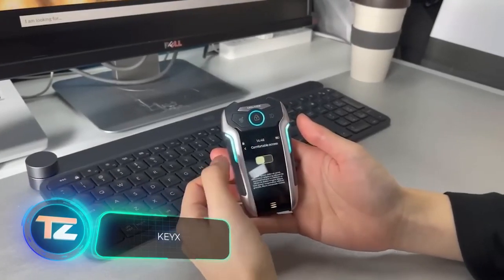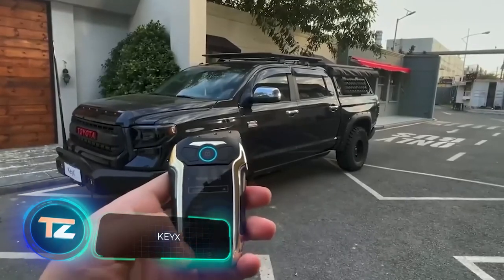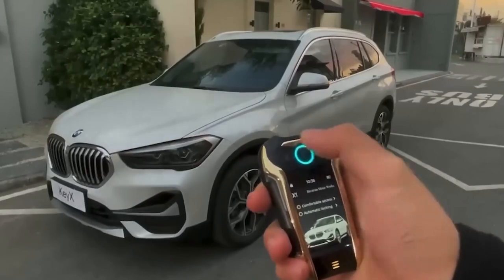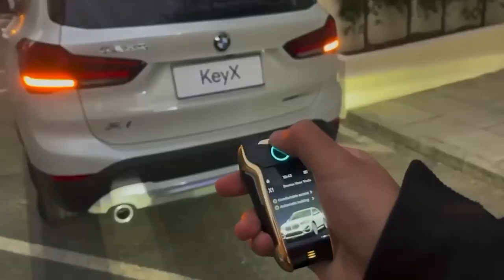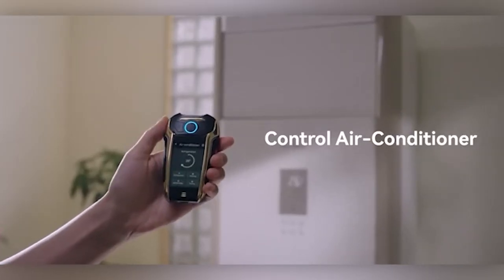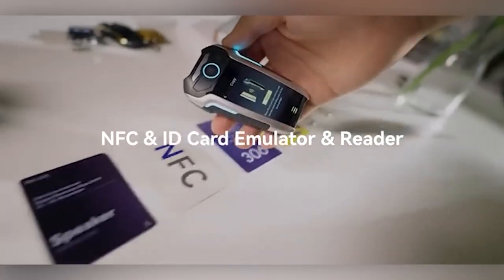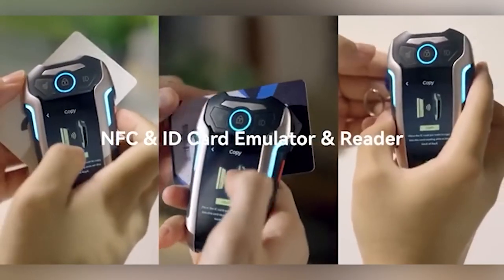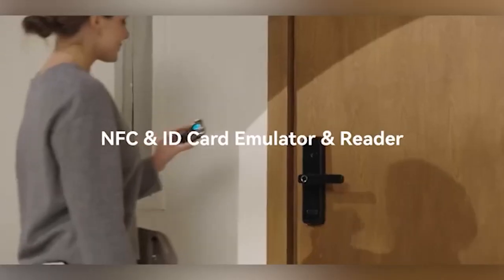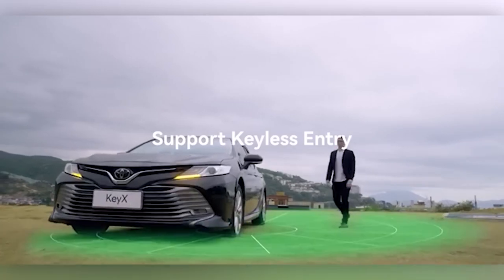Behold this peculiar device, resembling a smartphone or PDA. It's actually an all-in-one smart car key. It offers various features, including car control. You can effortlessly open or close the doors, lock the trunk, or activate the alarm. Control the garage doors and some home appliances like air conditioners, TVs, and projectors, and duplicate key cards such as NFC, RFID, and HID, which are commonly used in many companies and enterprises.